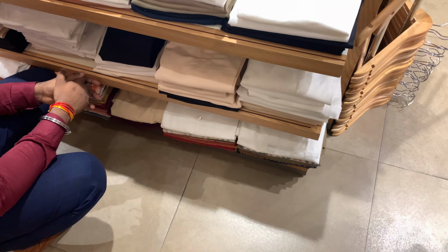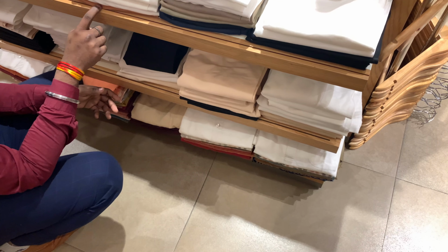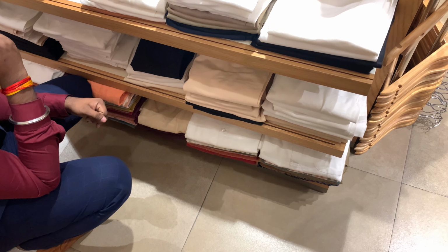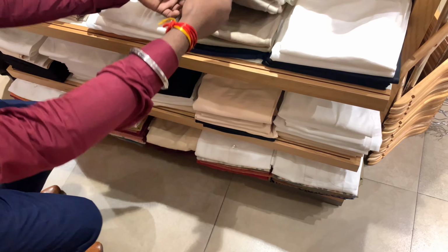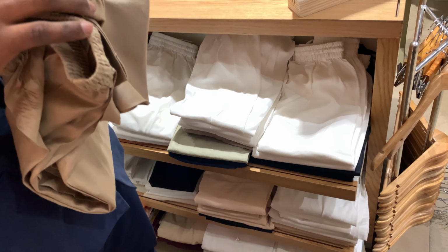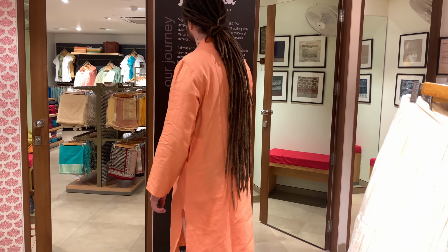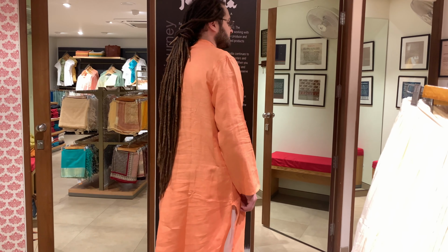The male outfit is really very simple, so if you are a foreigner attending a wedding and are curious about what to buy, the outfit is comprised of this skinny pant, usually called churidar, which comes in a light color, a white or beige, a navy color, and on top of that you have this beautiful tunic.